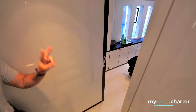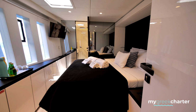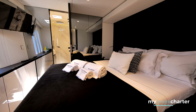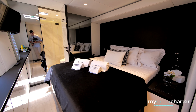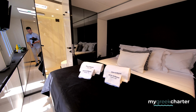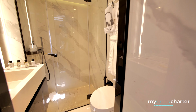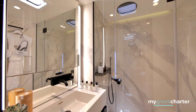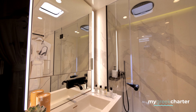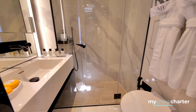So this is the cabin, without VIP or master, just cabin. As I told before, it's exactly the same configuration as the other one. What I like about this model is that the beds are nice and low. Yeah. So if you have an older generation charterer, they can get into bed easily. Yeah. Which is always great.